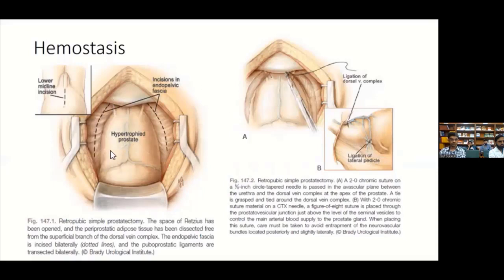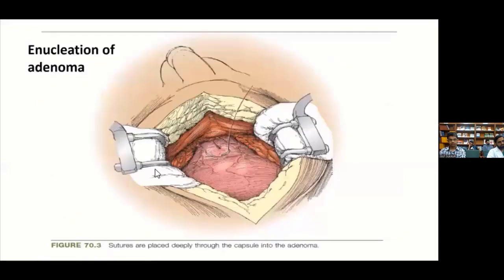Then we will get this view, and we will give an incision on the endopelvic fascia on both sides. Then we will tie the dorsal veins on the apex and toward the urinary bladder as well, and at the 5 and 7 o'clock positions, to get proper hemostasis.